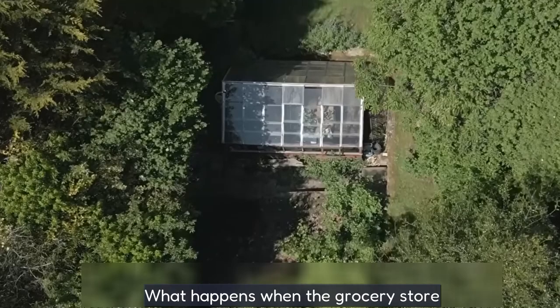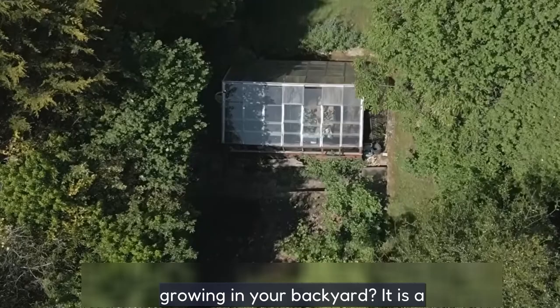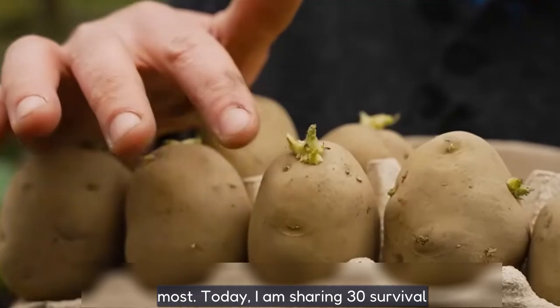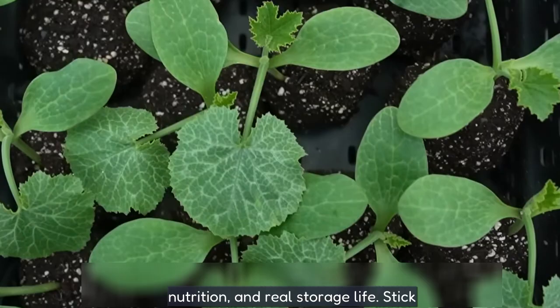What happens when the grocery store shelves go empty and you have nothing growing in your backyard? It is a thought that keeps a lot of gardeners up at night. After 3 decades of growing my own food, I have learned which crops actually keep you fed when it matters most. Today, I am sharing 30 survival crops that deliver real calories, real nutrition, and real storage life.